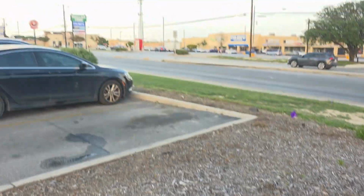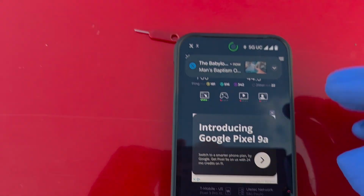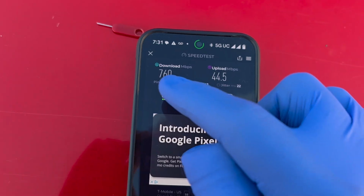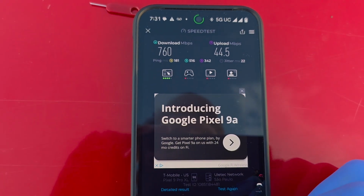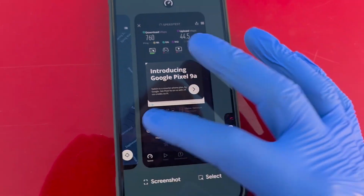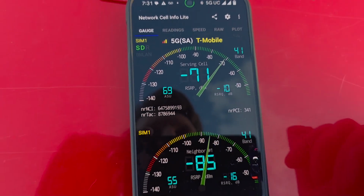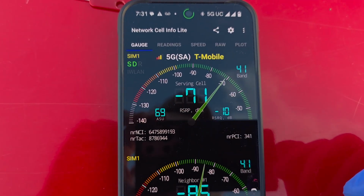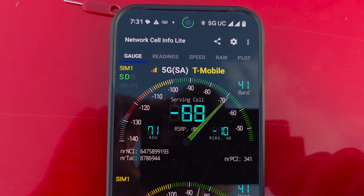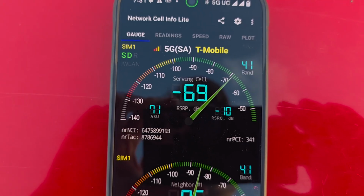I wanted to get a clear view test, all right? And now let's test this new network. So here's what we got on the old 5G. Let's see if we can crack those speeds. 760 and 40, damn near 45 on the upload, 760 on the download. And again, getting a really, really good network test. All right, so let's put the SIM card in the S25 Ultra and let's switch it up.